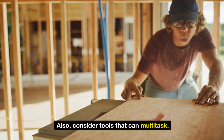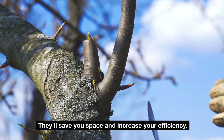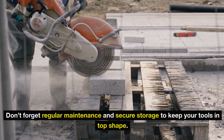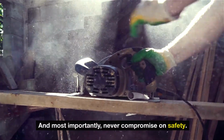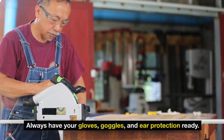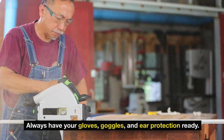Also, consider tools that can multitask. They'll save you space and increase your efficiency. Don't forget regular maintenance and secure storage to keep your tools in top shape. And most importantly, never compromise on safety. Always have your gloves, goggles, and ear protection ready.